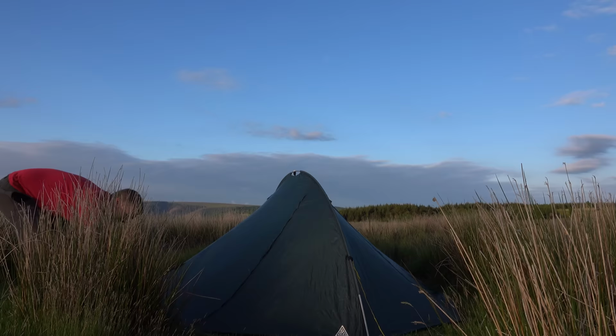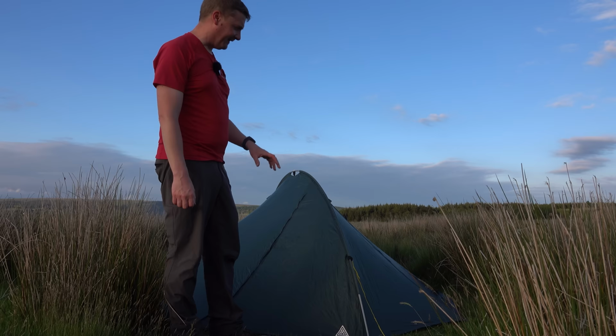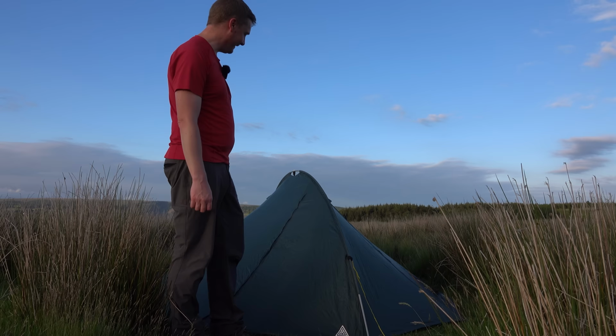So that's the outer pitch. So it is an outer pitch first tent. It seems to have doors everywhere. So it's got doors at each end. And then the inner sort of goes up along the, I'm not even sure which direction it goes in, to be honest. I think it might go that way. But there's just enough room to pitch it here.